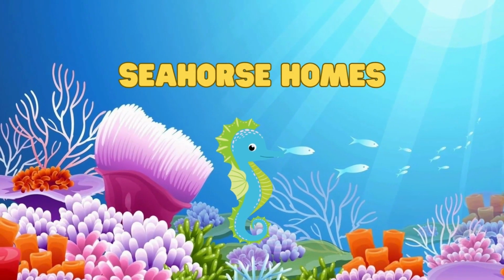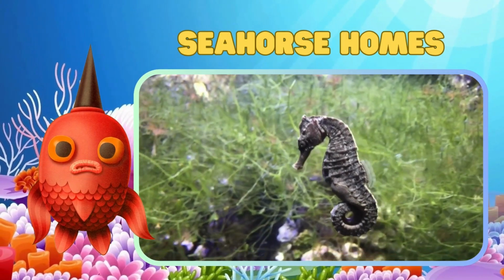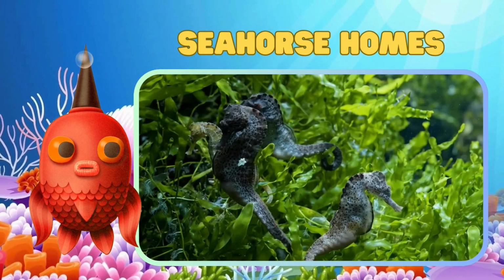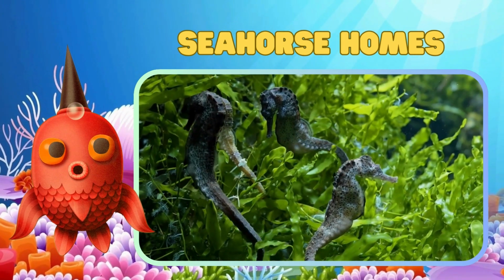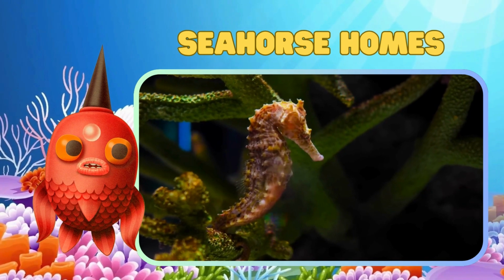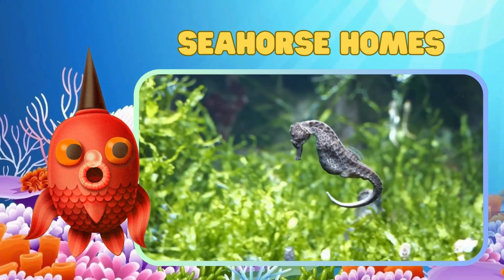Seahorse homes. Now, where do these amazing seahorses live? They often make their homes in seagrasses and coral reefs, hiding among the swaying plants. It's like having a cozy underwater house with a garden view.